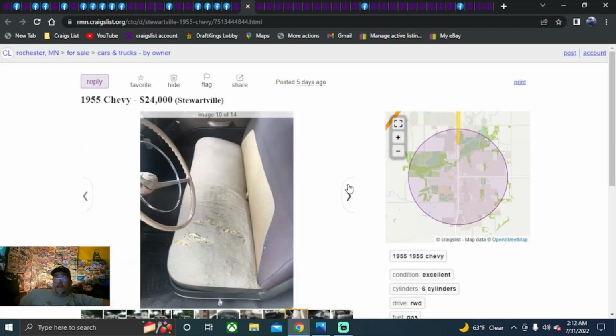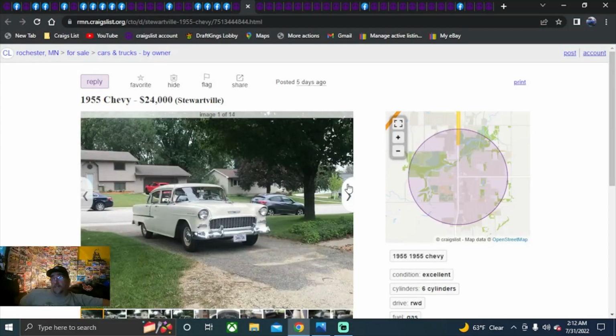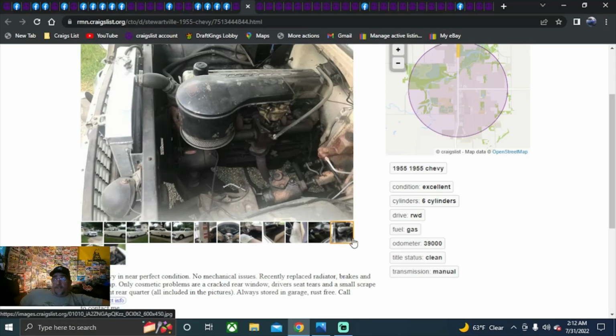So I have had a 55 Chevy before. I've also had a 57 Chevy before. I've never had a 56 Chevy. This one's in near perfect condition. It says no mechanical issues, with a clean title. Yep, you see it, that 6-cylinder still in there.